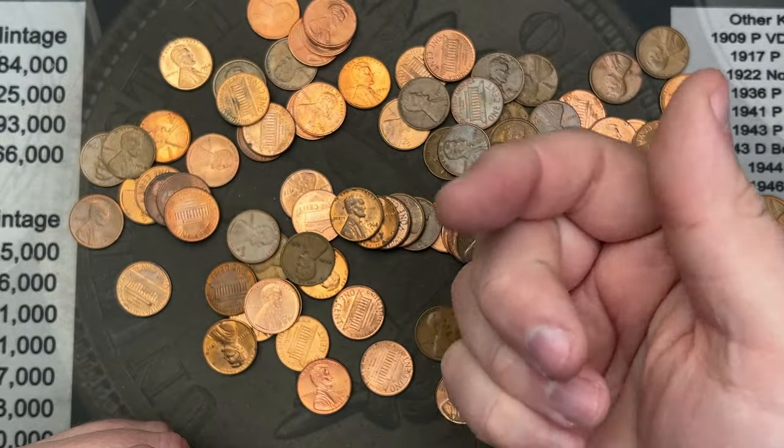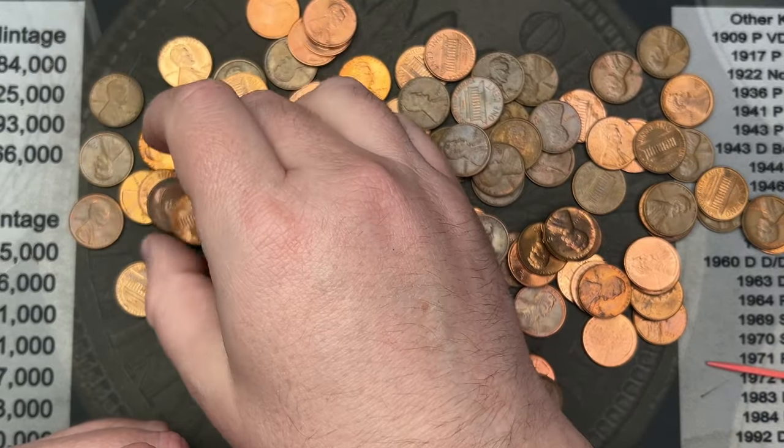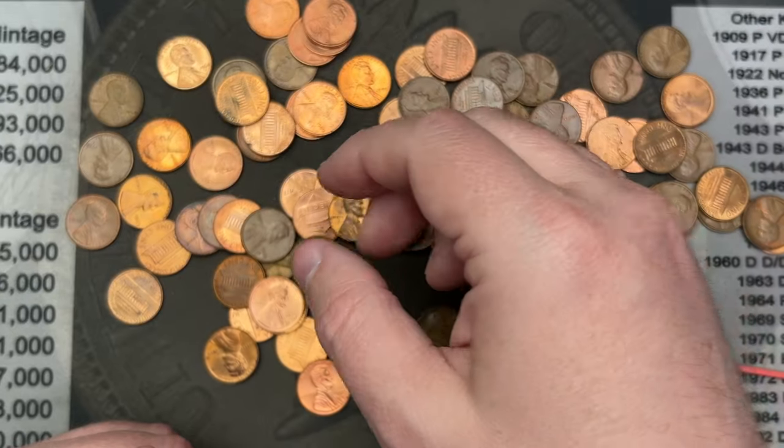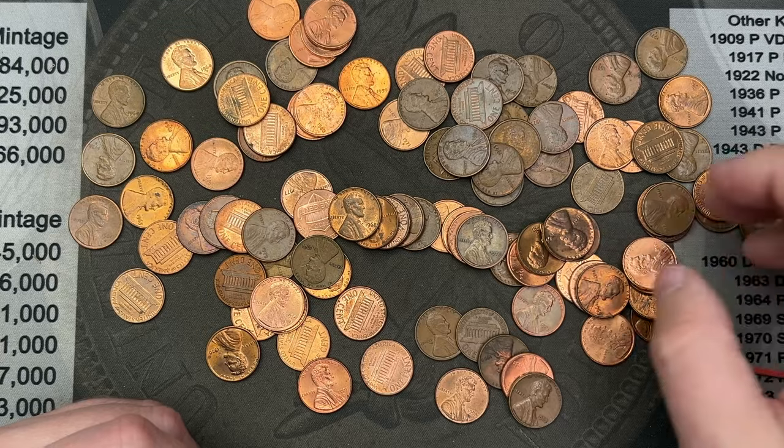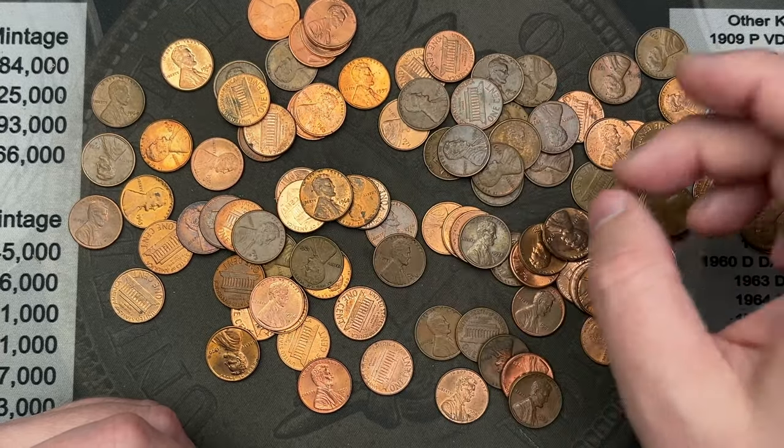And I've got some more I just picked up within the past week or two, as you saw at the beginning of the video. So I've got another 20 pennies and some really fun nickels that look like they're going to be fun to go through.